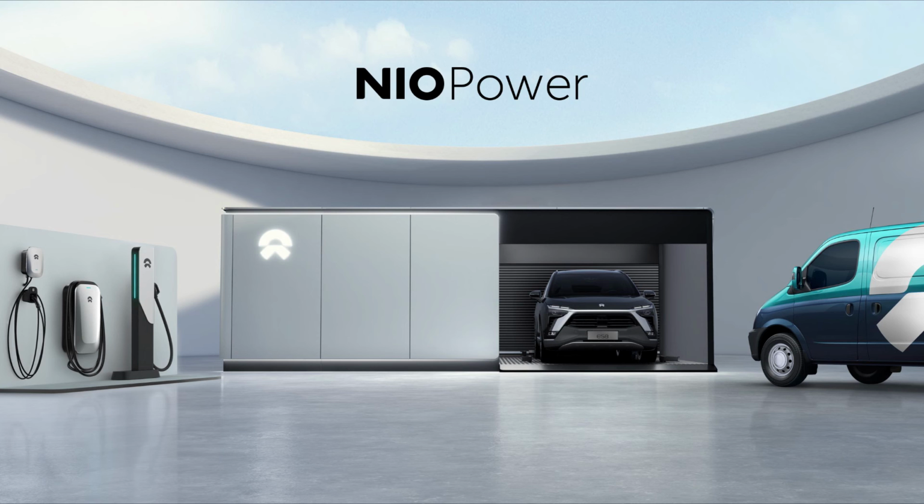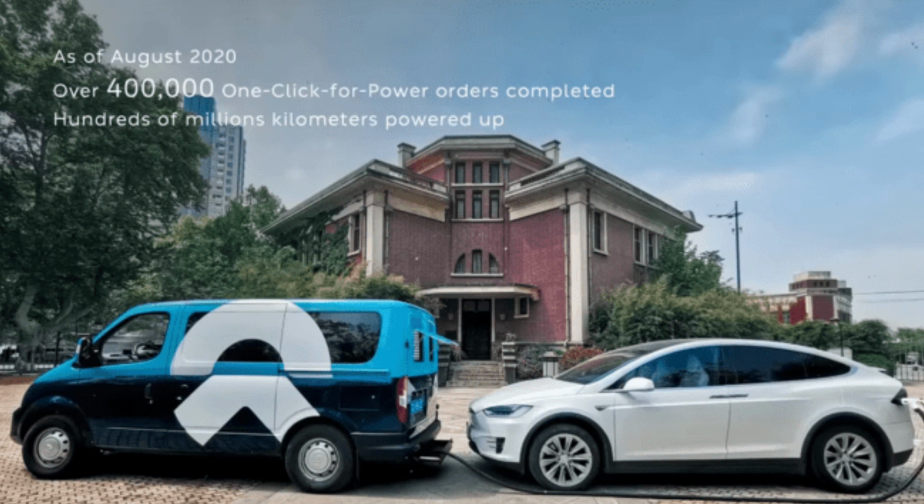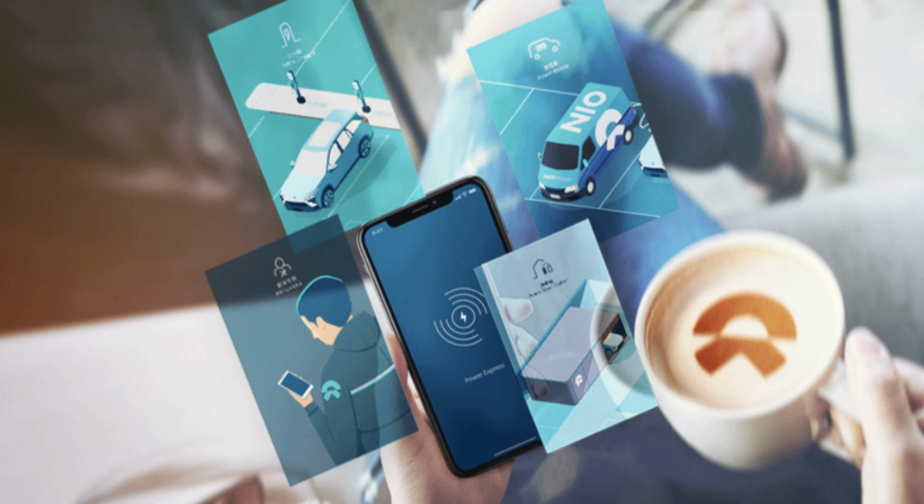NIO offers its clients a service that other automakers don't: NIO Power. If you are away from chargers and swapping stations, if you run out of power, or if you don't have time to charge, NIO will drive an electric van to you. That will charge your car, regardless of where you are. The smartphone app allows you to summon your car forward and backwards.